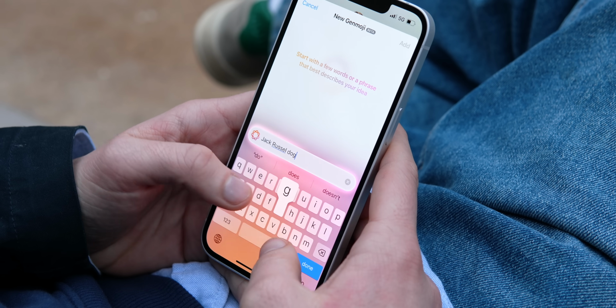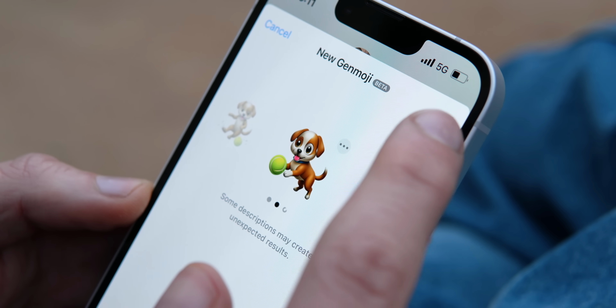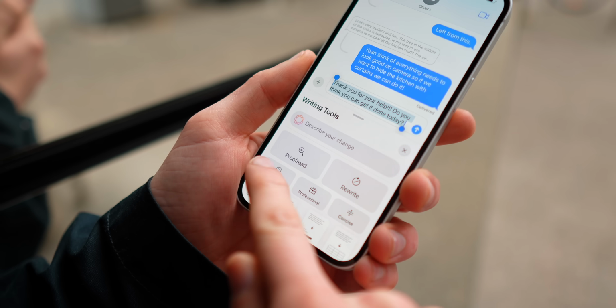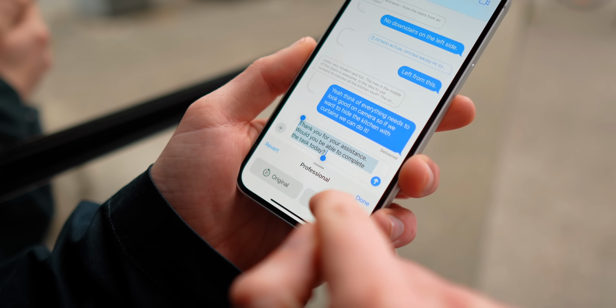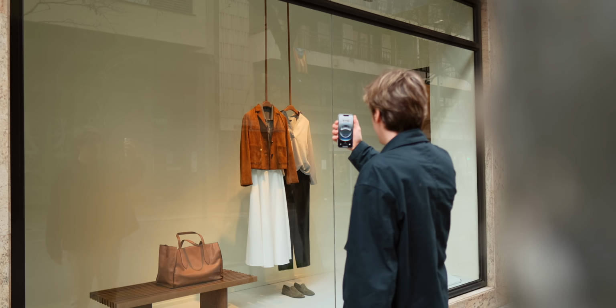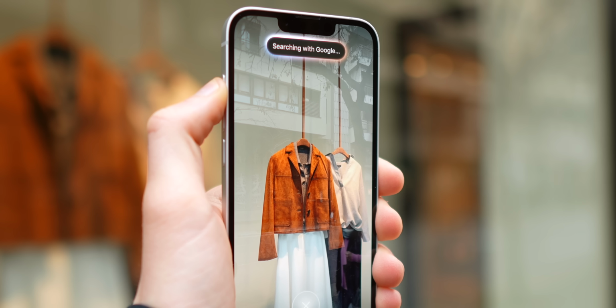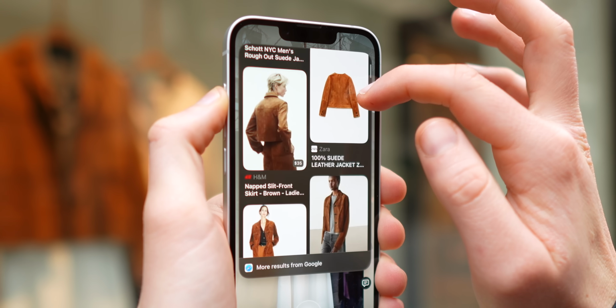You've also got Genmoji, which allows you to generate custom emojis like a flying squirrel, for example. It's a lot of fun. You've also got writing tools, which allow you to summarize or rewrite text to make it more formal or more fun. You've also got visual intelligence, which is a phenomenal feature that lets you point at an object using your camera and it will give you detailed information on it.